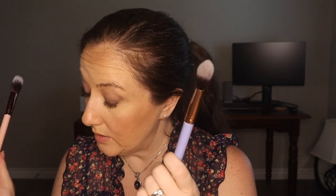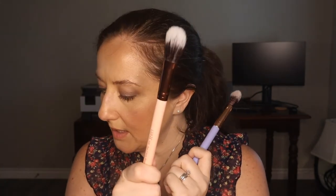Use this soft duo fiber brush to apply powder products with a diffused look or to build up cream and liquid products for a bolder finish. And then this bluish one is the precision foundation brush. Use this brush to apply liquid or cream foundation and concealer for a medium coverage airbrush finish. So these are also expensive. This one is $25 retail and this one's $23 retail. So these are expensive brushes. I'm gonna put them right here with my other ones. And then we have CosRx Acne Pimple Master Patch.